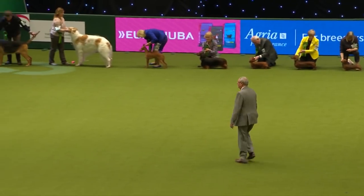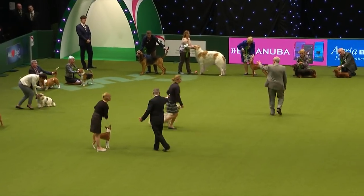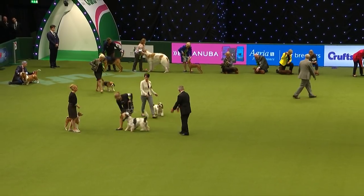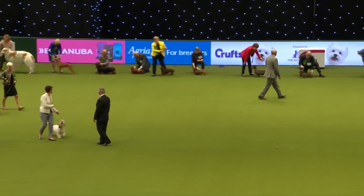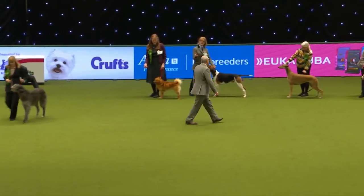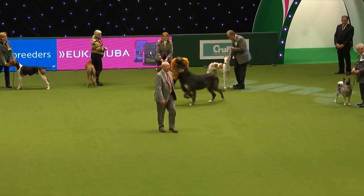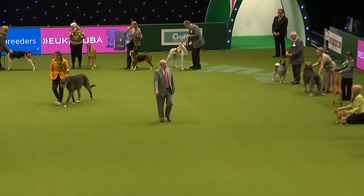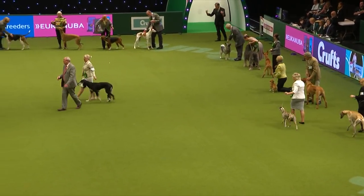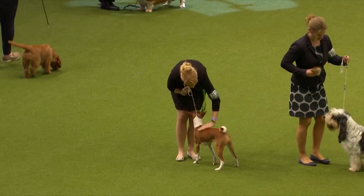So he's moving over. The Basenji is called forward. The Basenji is coming out. The Grand Basset Griffon Vendeen and the Petit, both of them. The Beagle comes in. The standard smooth Dachshund. And the Deerhound, the very nice Deerhound. And the Irish Wolfhound from Italy. The Saluki, big winning Saluki, and the Whippet. And that's a very nice lineup for Graham Hill. And it looks like he's picked 10 as well there.